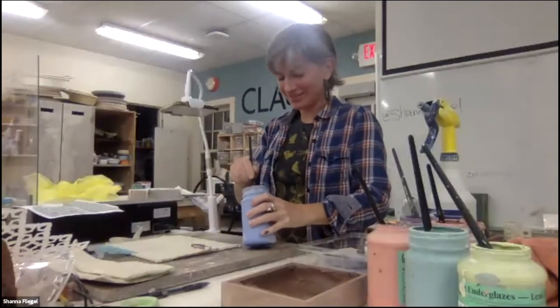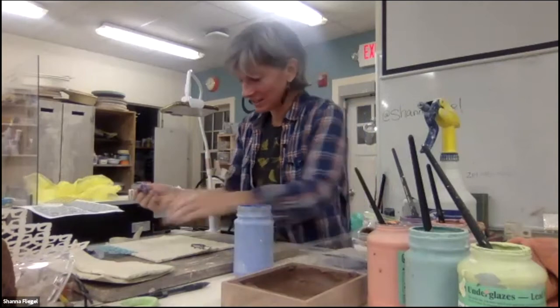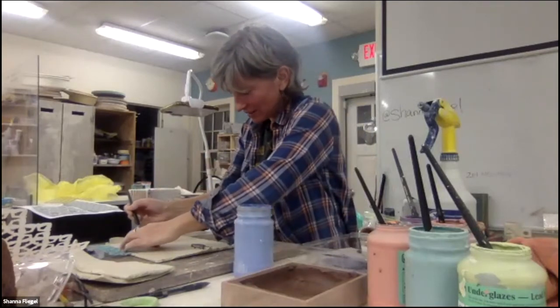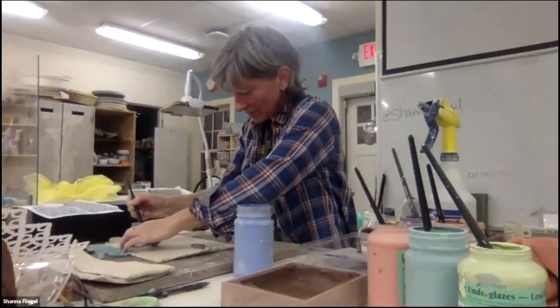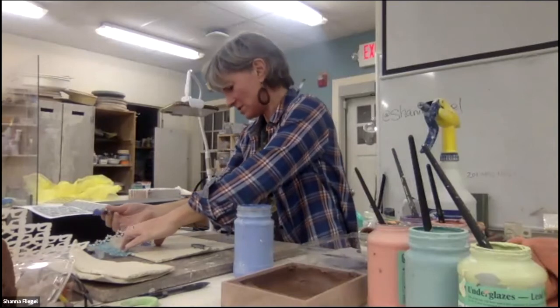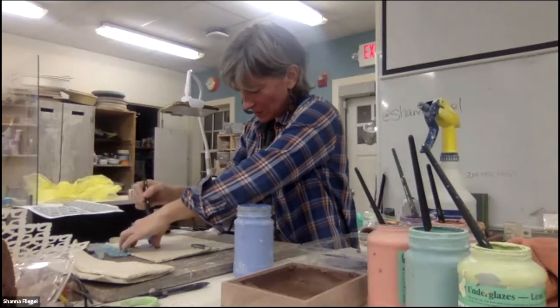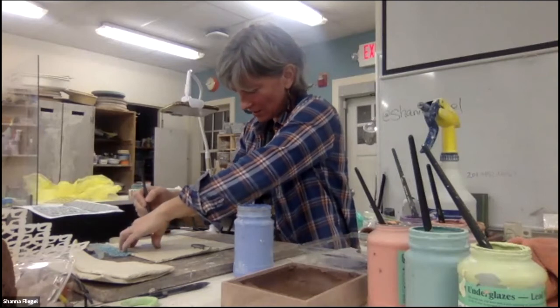I'm making such a mess. This is pretty thick, and let's see if I can pull this off. See what it looks like. Yeah, might be cool. So I'm just painting that in here, so it's a little bit thick.